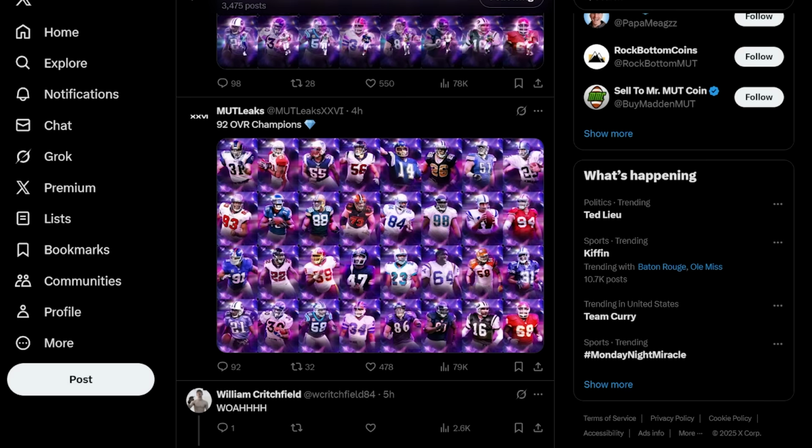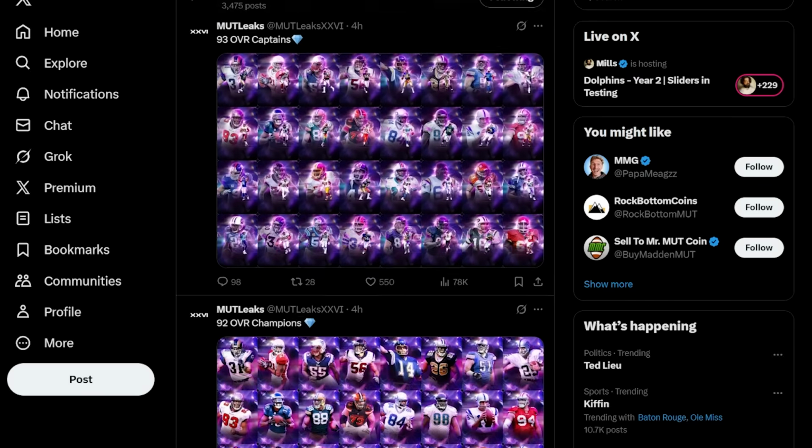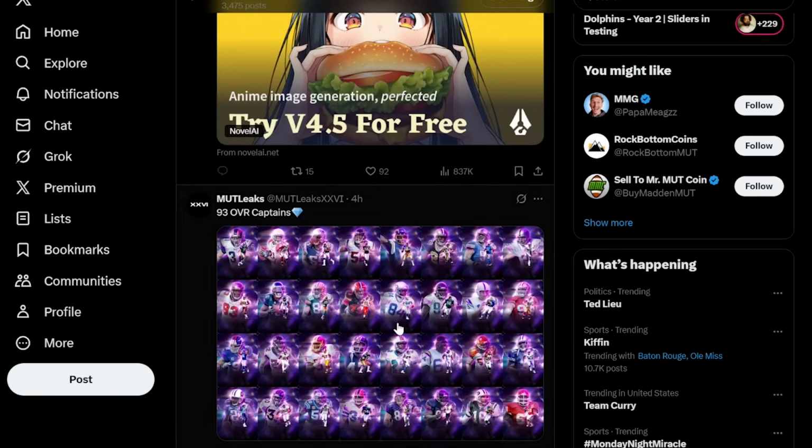There might be an exchange set, so you can do whatever Team Diamond sets you want to do. But either way, usually the sets are all the same, so people are just going to be spamming one set over and over again. But you're going to be able to basically complete 4 Team Diamond sets of 92 overall champion sets. And as long as they're in the same division, you can then take those 4 tokens and exchange them for a Team Diamond captain player of that division, in which you'll just choose one of the 4 of the 93 overall versions from that division.